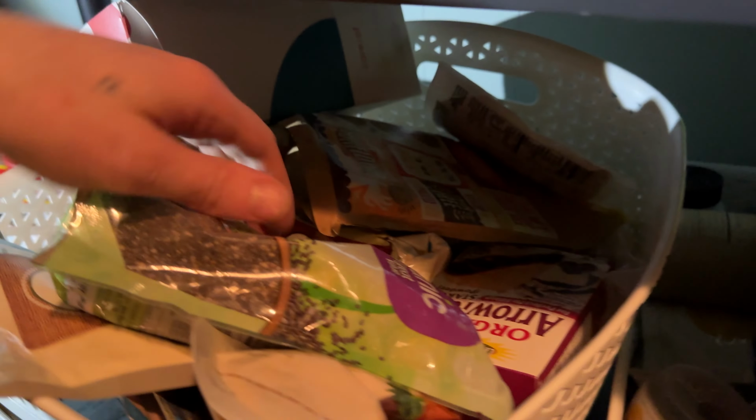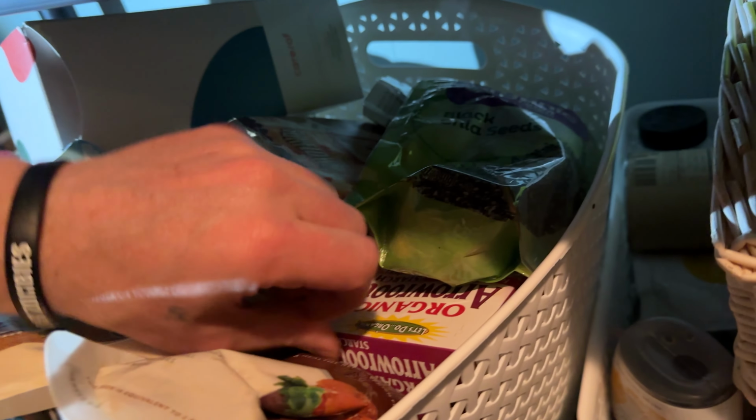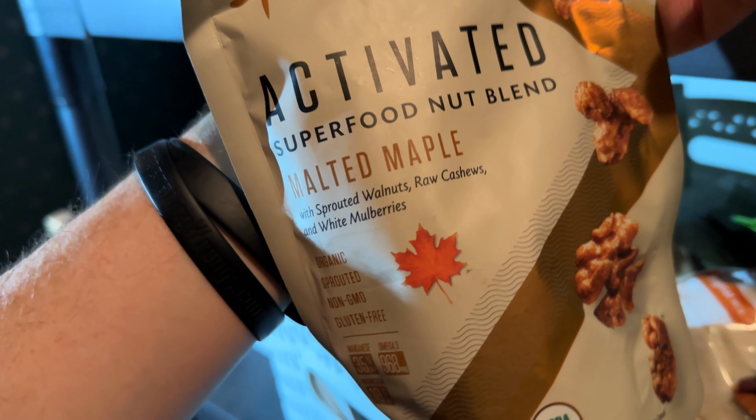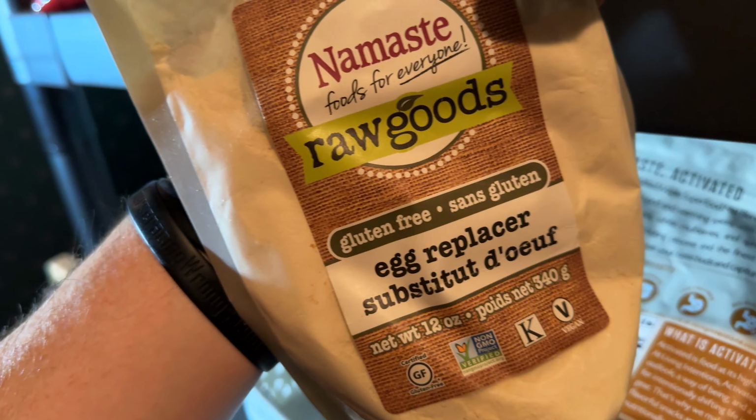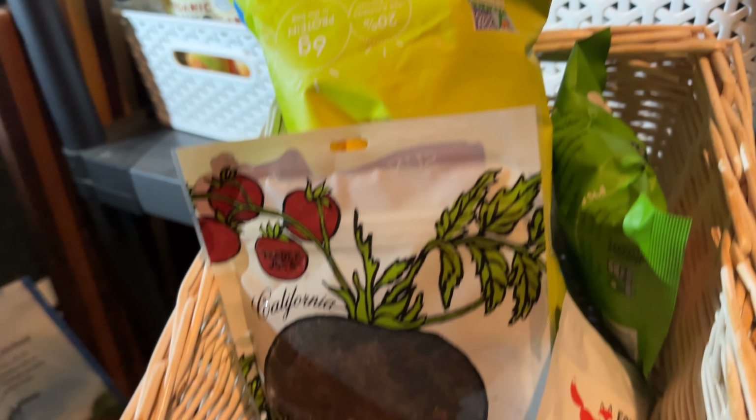And here we have just random things like chia seeds and arrowroot powder. Just, so many different things are in here. Some maple walnuts. Superfoods. It's just egg replacer. This is a really good one. Anyway, so ton of stuff in there and here. Just different baskets full of stuff. We got the sun-dried tomatoes.